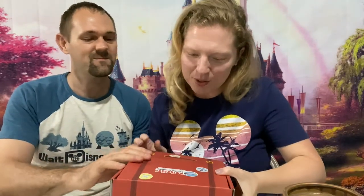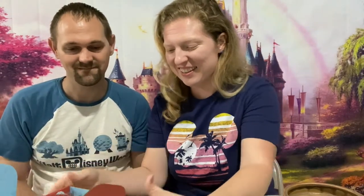So, scents inspired by your favorite vacation destination. So these are the top 10 Disney? It's all Disney. Top 10 Disney scents. Oh my gosh, look at this. So all different colors, like colors of the rainbow in here. That's awesome. So there's 10 in here. This is so cool.